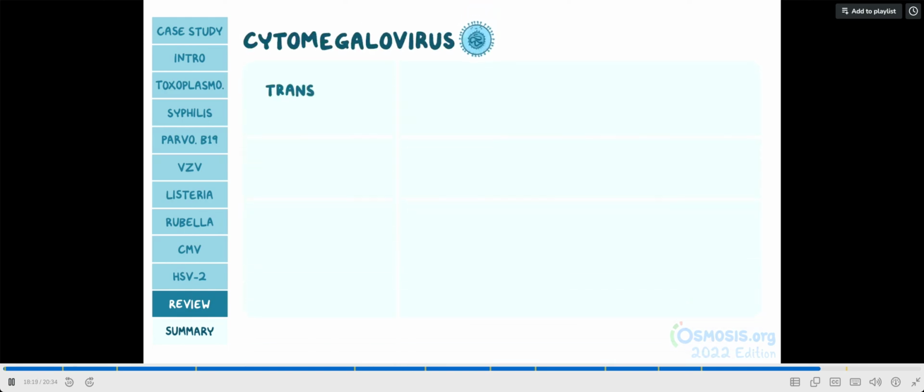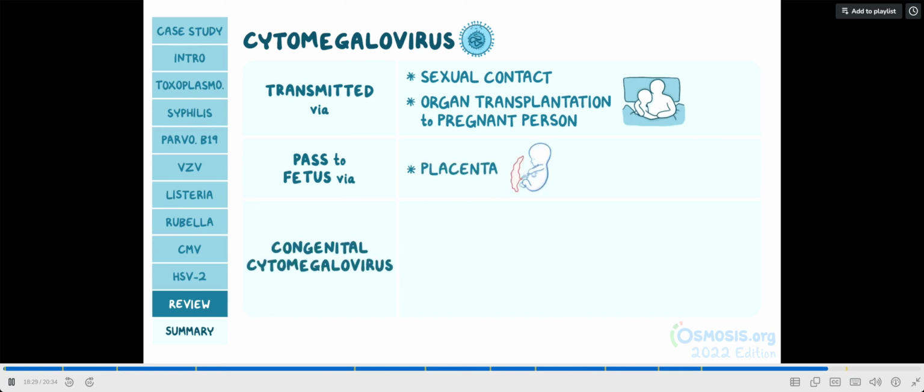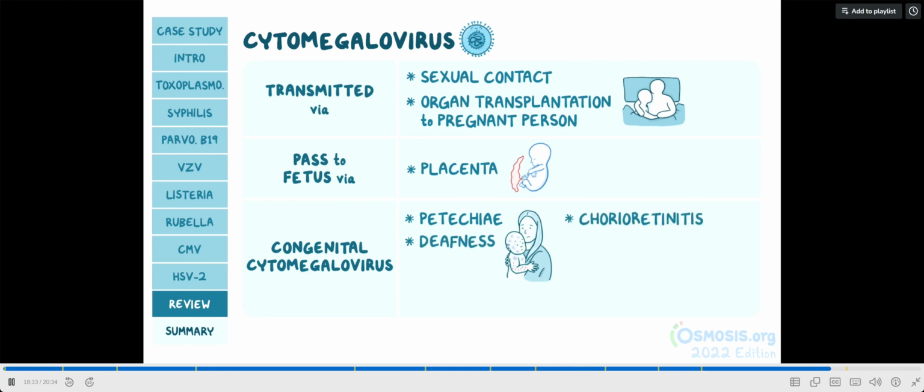Cytomegalovirus can be transmitted via sexual contact or organ transplantation to the pregnant person, who can in turn pass it to the fetus via the placenta. Congenital cytomegalovirus is characterized by petechiae, deafness, and chorioretinitis, as well as periventricular calcifications and seizures.